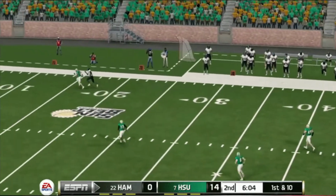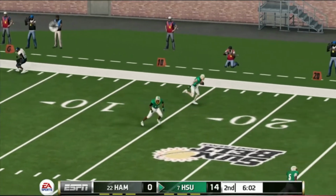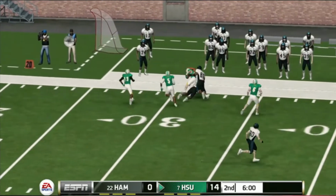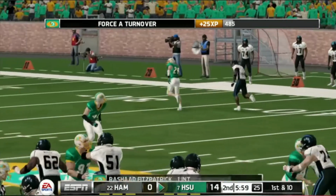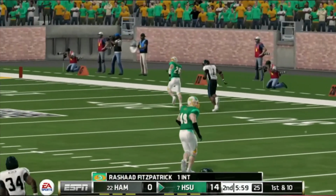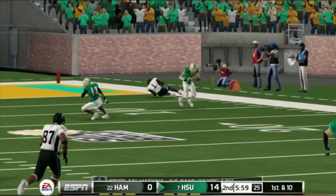Aaron and at long. It's picked off. It's the junior. That's the last thing they needed to happen was an interception. They're trying to fight to get back into this game, and to have that miscue, now it's really up to their defense to try to help them out.